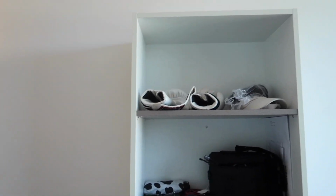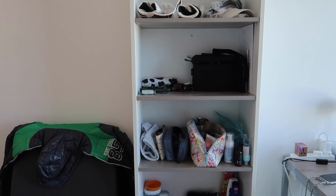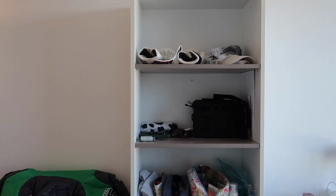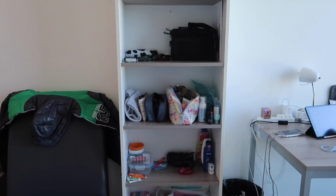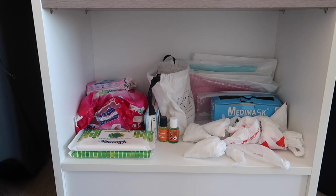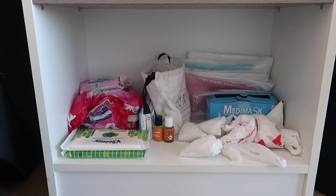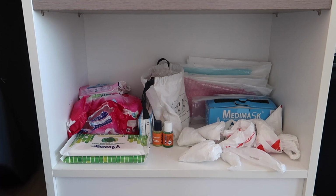Moving on to the shelf. So fun fact about the shelf as well as the wardrobe is that this is non-shiftable. It's actually kind of nailed to the wall, so there's no way that I could change the position of this. But yeah, let's just run really quickly through what I have on the shelves. So the bottom shelf is all my medication and toiletry related things, plastic bags and cleaning materials.